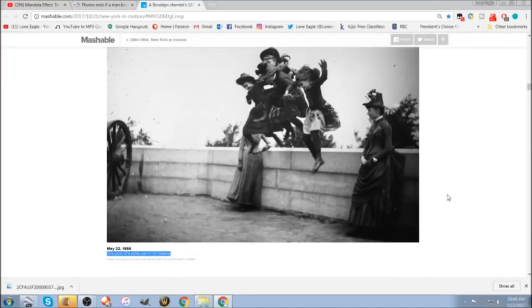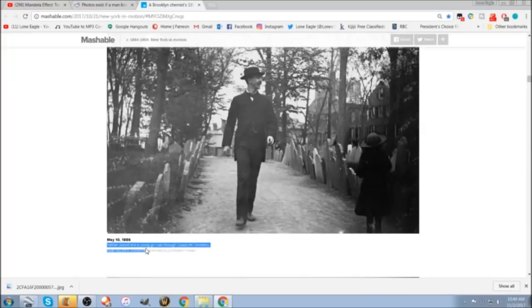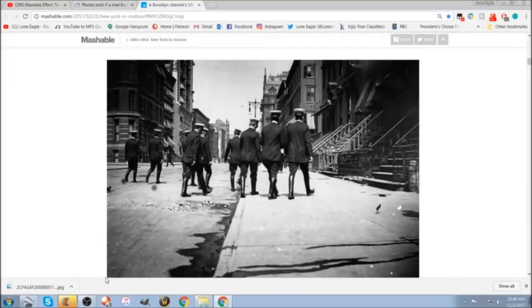Girls jump off stone wall in Fort Greene. Nathan Abbott and a young girl walk along Copp's Hill Cemetery. Mr. Stokes jumps off a wall in Fort Greene Park.